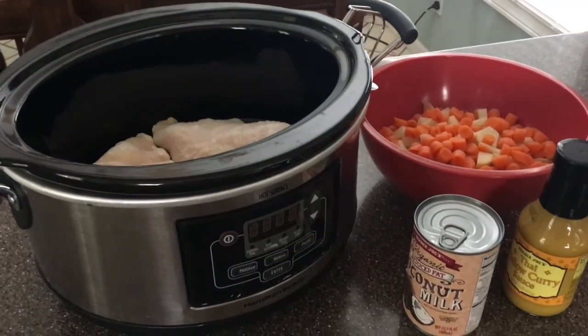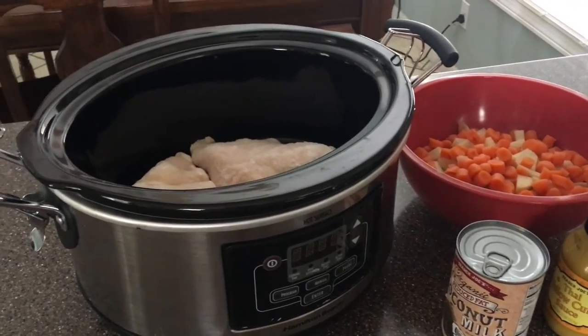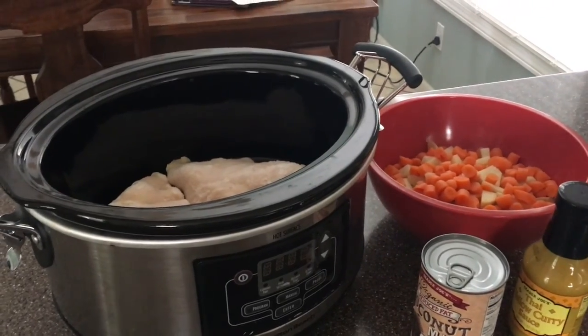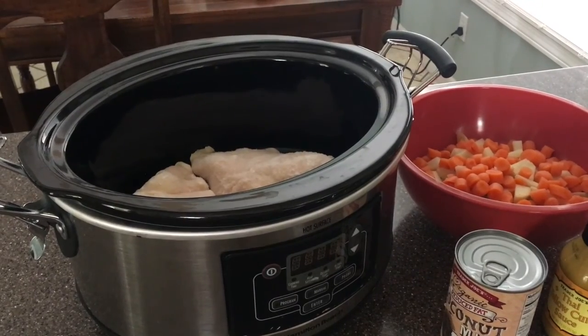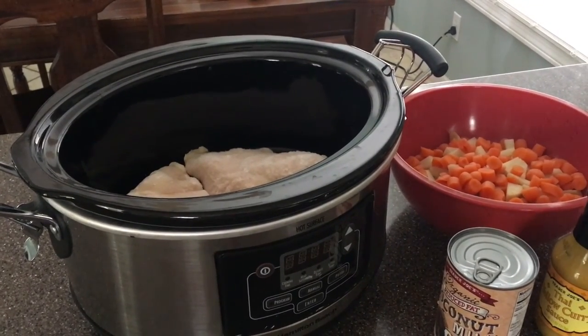Good morning, guys. I'm gonna get my day started today by making some dinner in the crock pot. It is about 10:45 right now, and I'm gonna make some curry chicken. This is one of my favorite dishes. I love curry, and this is super, super easy.